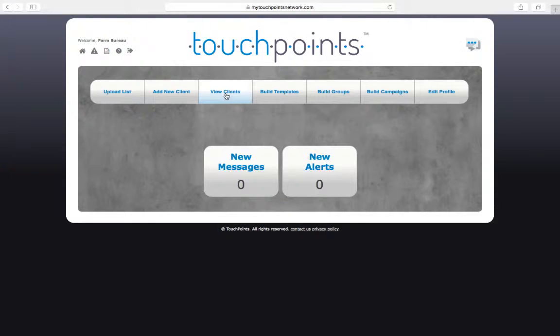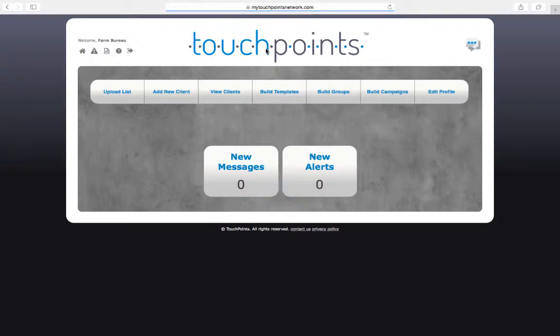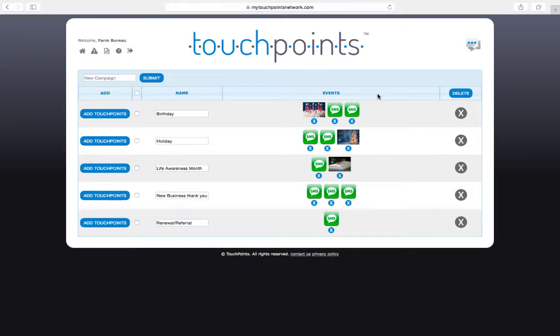Okay, so once you have all of the clients uploaded into TouchPoints, this is where it gets really exciting. TouchPoints was built around automation, as much as possible, at least. Again, you can communicate with your clients anytime via text, via email. But birthdays, holidays, all of those important dates, those renewal dates, let TouchPoints automate and do this work for you. You can see I've got quite a few different campaigns that I've already created.